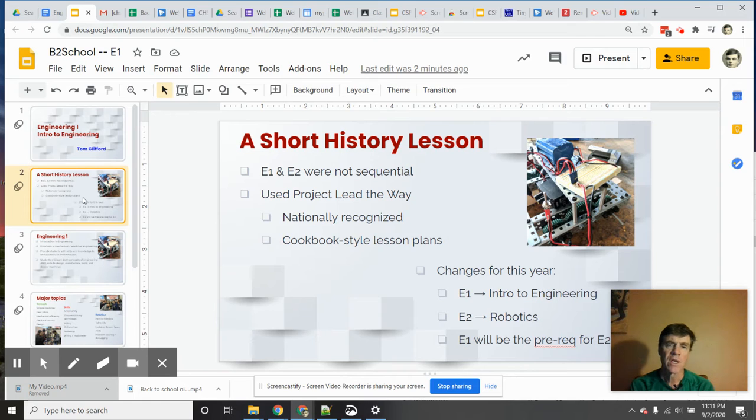We use some curriculum from a national organization and company, I guess, called Project Lead the Way. They not only do engineering, but they also have computer science and digital graphics and CAD and a whole bunch of different types of courses from middle school all the way up to high schools. The nice thing about using that curriculum is that it is already A to G approved. So this is an A to G course, which makes it really great.